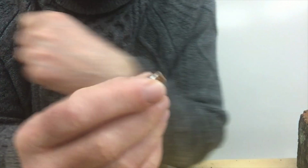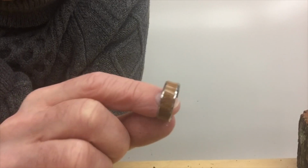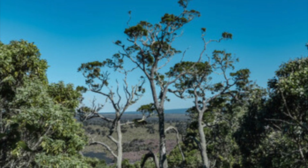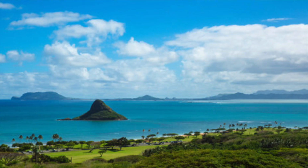Yeah, so this isn't a tree ring. It's a ring made from a tree. In fact, the type of tree wood that this ring is made from is called koa wood. It's a koa tree that grows in Hawaii.